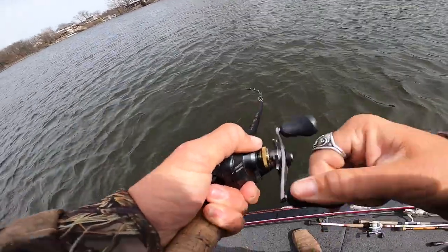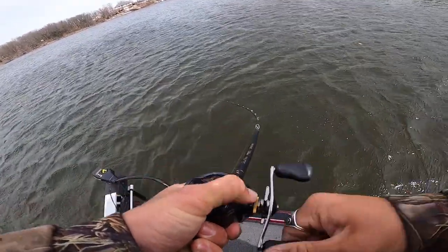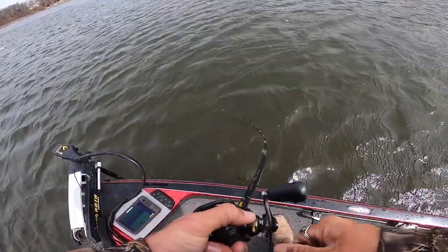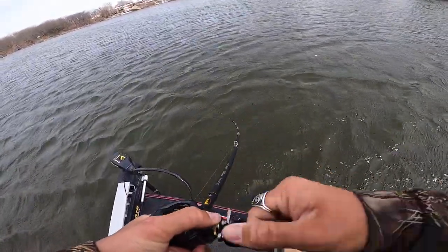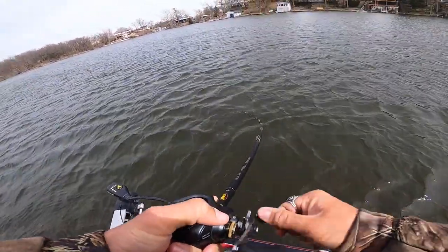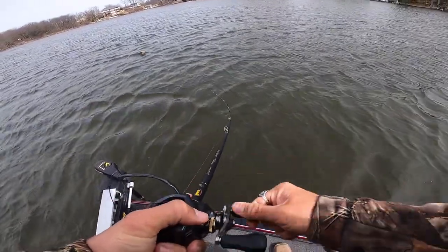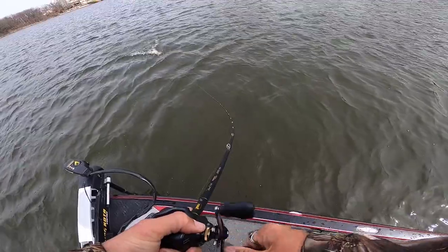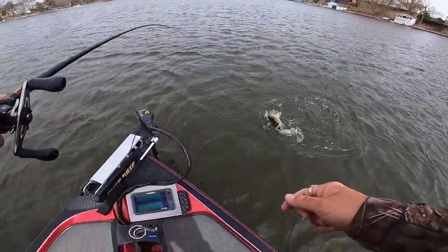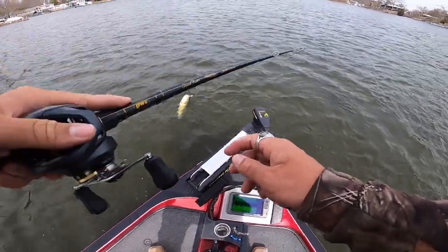That's a fish. It feels like a big one. Fish on! Oh, feels like a tank. Yeah, on the jackhammer, guys. Probably a... Oh, that's a good one. Yeah, it is. Beast. Haven't caught a largie in a while.